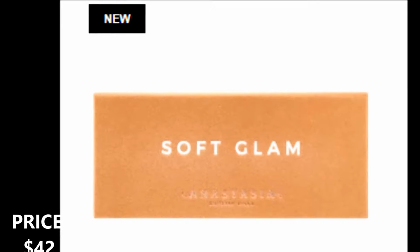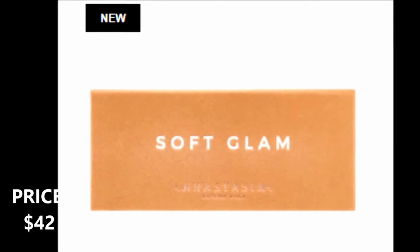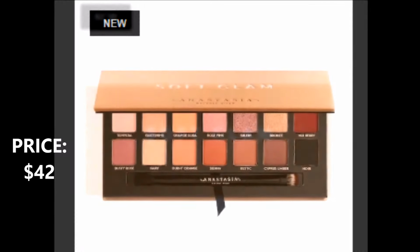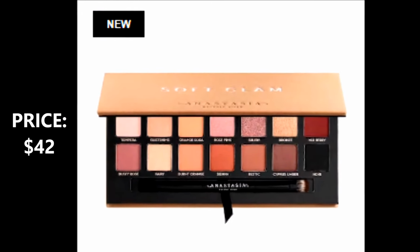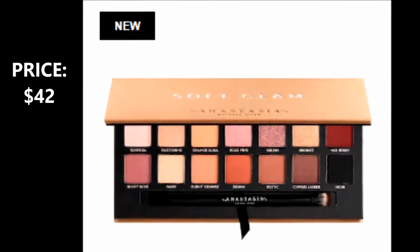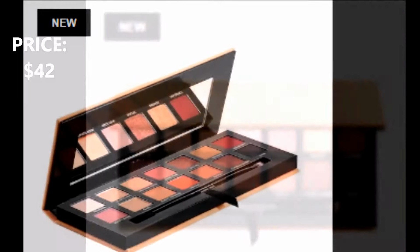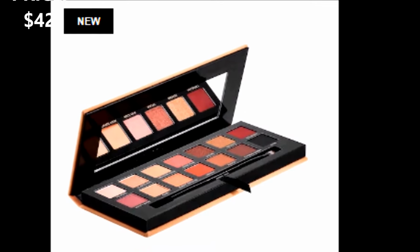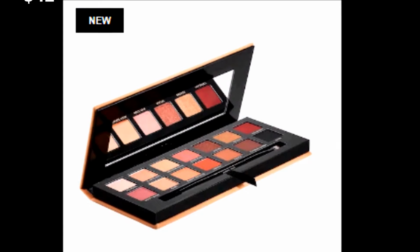Next, I have the ABH Soft Glam palette. Now, this palette is not something that I would normally gravitate to because it's not bright and colorful, but it is a very nice palette. It's pretty. I've seen a lot of people do some really nice looks with it. And since I already have 3 of their palettes in my collection, I figure why not? I may as well add this to my collection as well.